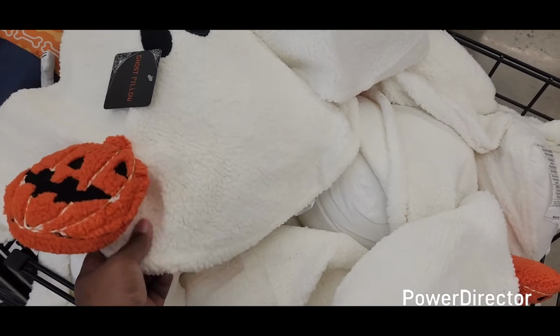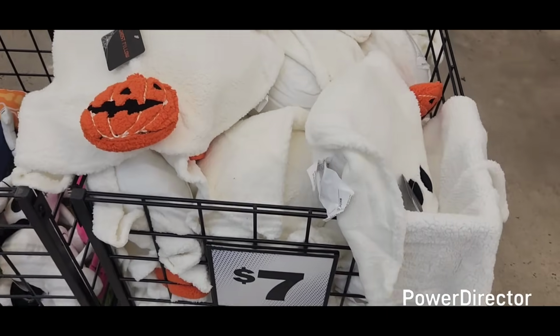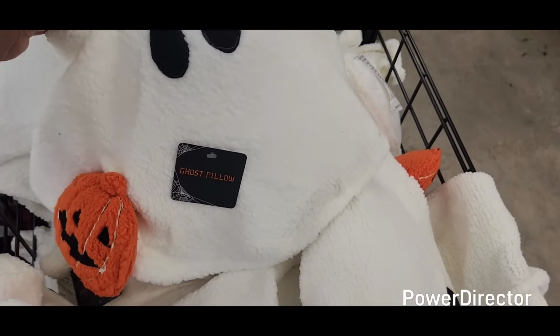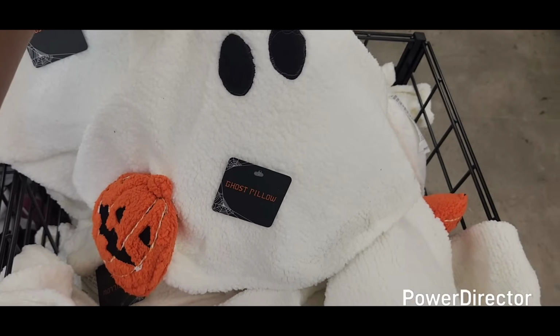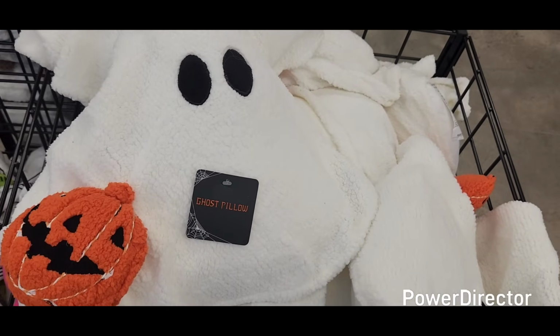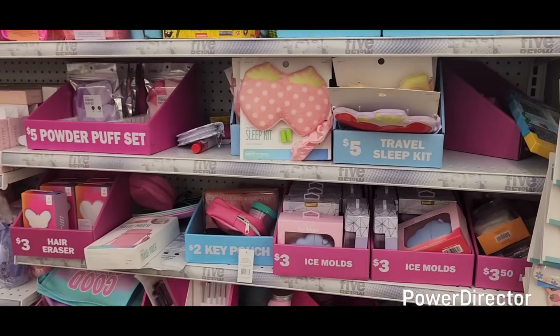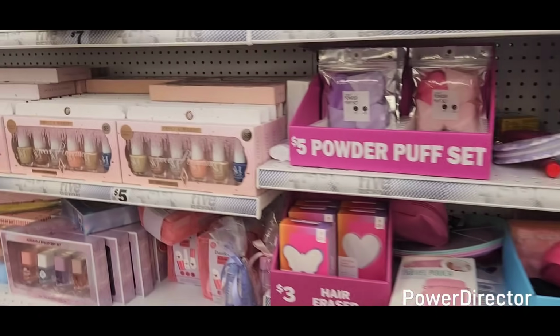Now, these little pillows right here, look, do you know these things cost an arm and a leg in the daggum Home Goods, Marshalls, places like that? An arm and a leg. They're $7 here. If you see them, I highly recommend them, honey. Get you several of them. Inexpensive.